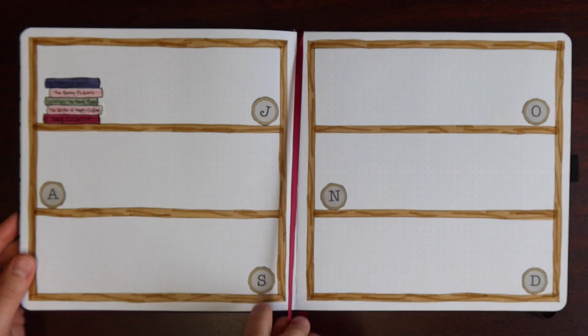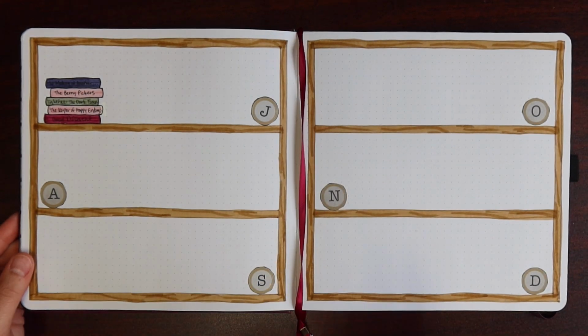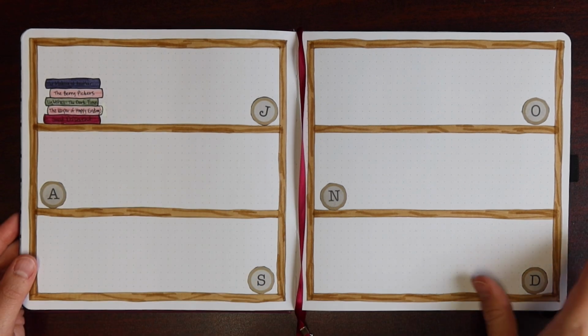Here is the next set of bookshelves for the second 6 months of the year. We are a few days into July, so I have a few books up here.